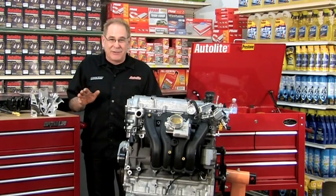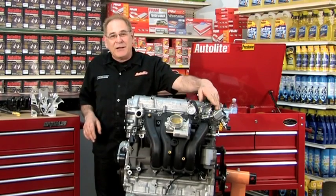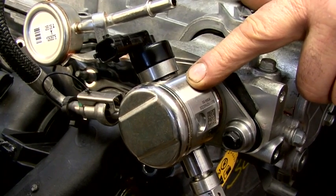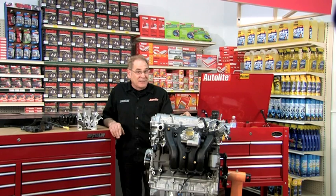Now check this out. The high side starts at the high pressure pump, which is located at the rear of the cylinder head. It's driven by an extra lobe on the camshaft. This pump is capable of delivering fuel up to a pressure of over 2100 psi. Now that's a lot of pressure, about the same as my pressure washer. This is where you might need a face shield.